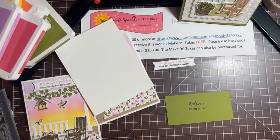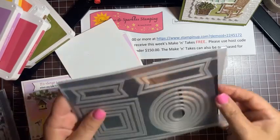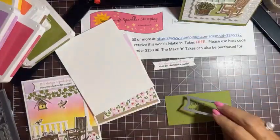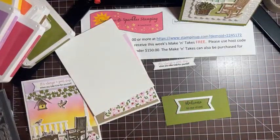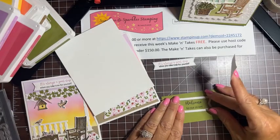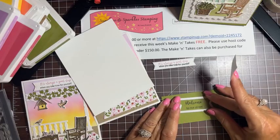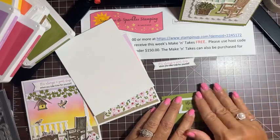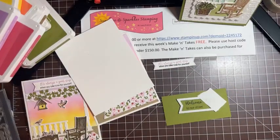Okay, now I got to find the die for this. And it's kind of this fatter one right here. So we're gonna just take that and line it up and run it through our machine. Let me see if I have a machine close by and handy. I kind of want to have it a little bit this way because I'm going to cut off the right side. Okay, so that looks pretty good. Let me get my mini Boho Blue machine.